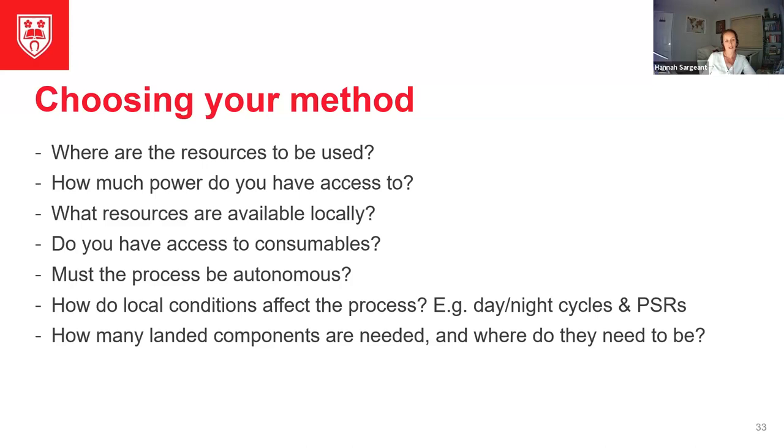Does the process need to be autonomous? So does it need to have a crew to support its operation? Or is it entirely capable of operating and generating the oxygen and the rocket fuel that you need without anyone there? And then how do the local conditions affect the process? For example, as I mentioned, the day-night cycles and the extreme temperature conditions within the shadowed regions. And then how many landed components are needed and where do they need to be? So realistically, are you going to be able to fund the multiple launches and landings and transfer of infrastructure across the lunar surface? And if that is a viable option for you.